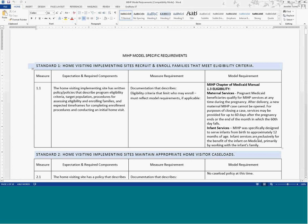Maybe just that. I think this is mostly for the reviewers, so they know what to look for. They have that information about what the policy is, so when looking at your policies, they can align them with the model requirements. We had one site that got a little confused about documentation, whether they were supposed to be sending us documentation looking at this. I think it's pulled from the Medicaid manual and operations guide.